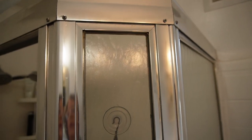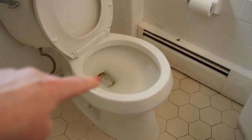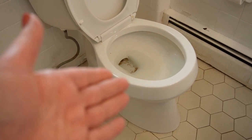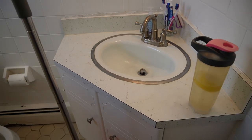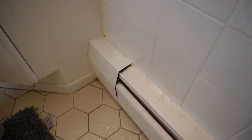But look, we got all of this hard water deposit here that needs to be removed. And this is actually not too bad because, again, I do wipe it. I'm not doing a great job, but I do the best I can. All right, and in here, the toilet, you can see all at the bottom that I have hard water deposit in there. So that's what the scouring stick is for. And of course, all of this here needs to get cleaned. What else? The baseboards. Yeah, they need to get cleaned.